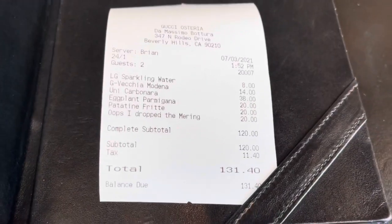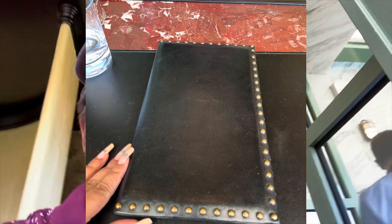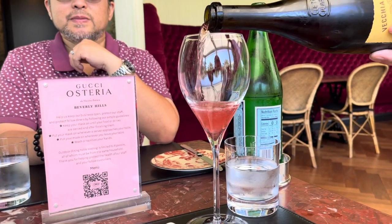Yeah, and we'll show you the prices on what we ordered. But I would say it's worth the price for the quality and the taste of the food. Yeah, and the experience, it's worth it.